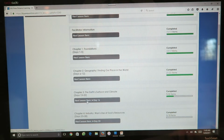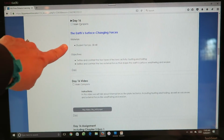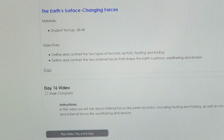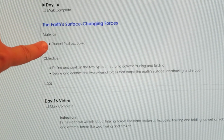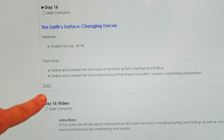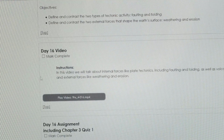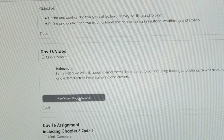And so all she does is she clicks in here on the lesson itself, and then it tells her what she needs to do. Let me scoot up for you so you can read a little bit better. So as you can see right here, it tells her what day she's on. It tells her what student textbooks to read and what she's going to be doing. And then down here, it'll tell her what video she's watching. And all she does is come down here, and then she can click on this link right here, and that will start her video for her.